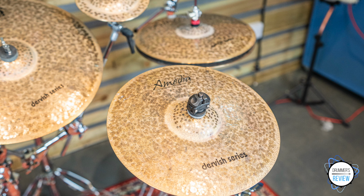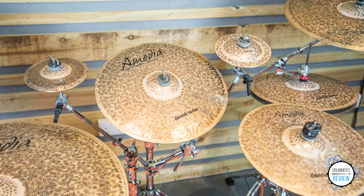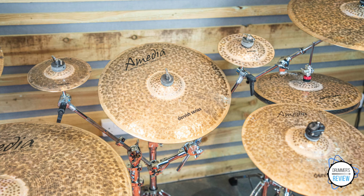The selection we have here today features a box set containing a 20-inch ride, 16 and 18-inch crashes and 14-inch hats, along with a 24-inch thin crash ride, 12-inch splash, 6-inch bell and a 6-inch ping bell. All are made completely by hand and feature a raw unlathed finish and heavy hammering.